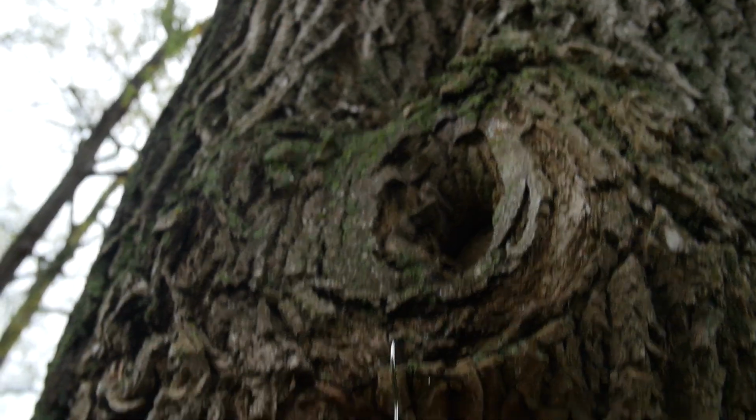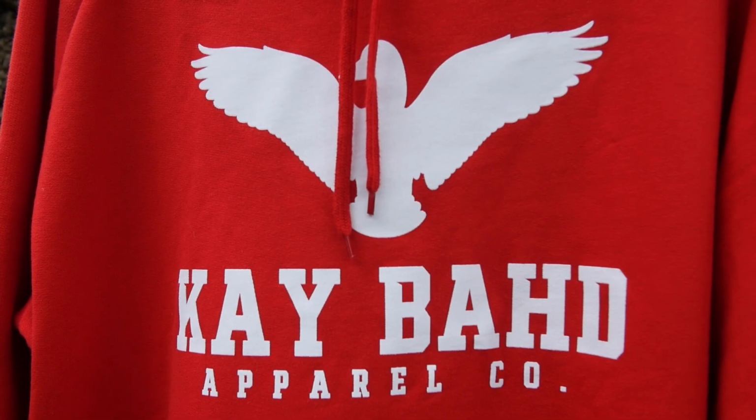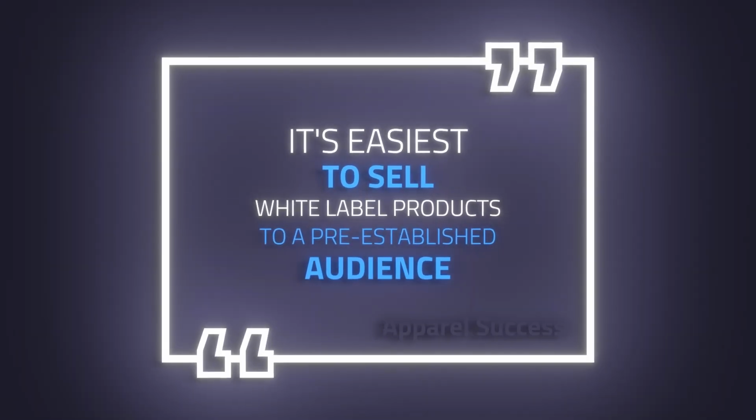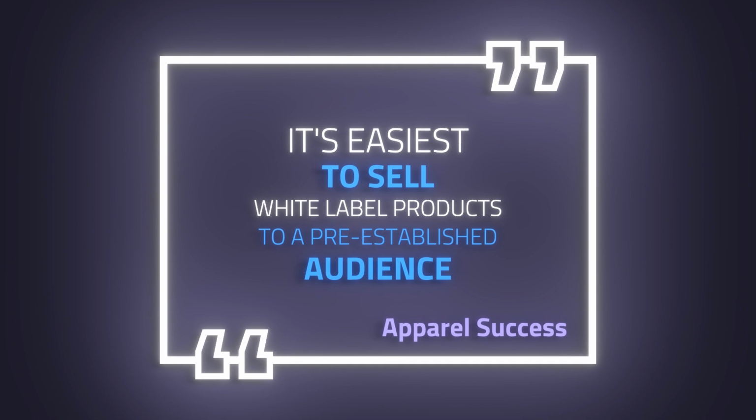What you're gonna face are two main roadblocks. The first roadblock that you're gonna face is it's easiest to sell private label and white label products to a pre-established audience because you've already built a real brand and you already have trust. Trying to sell white label and private label products that aren't all that customized and kind of just fall into the scope of everything else, it can be kind of difficult if you don't have an audience already and if you're not working on building a real brand behind your products.